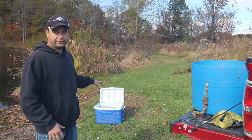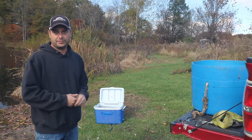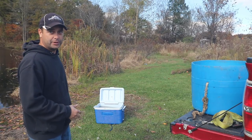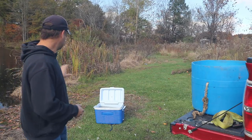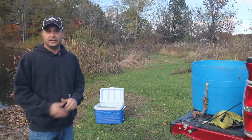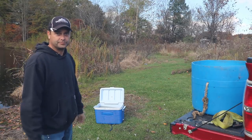Since this water was directly from the pond like an hour ago, it should be roughly the same temperature. So I should hopefully be able to put that in there and just release the fish. This is a shallow area here, and hopefully for these smaller fish, this will be a safer area to release them.